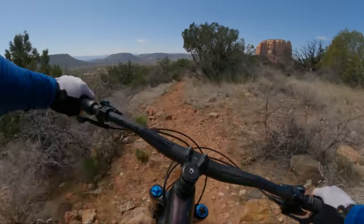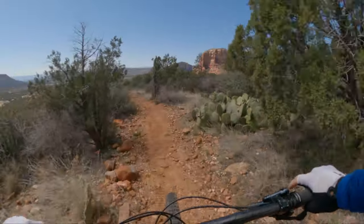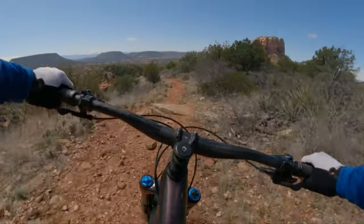But it's definitely a bumpy, janky trail so far. Way more bumpy and janky than the Little Rock Trail we rode to get here.